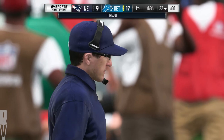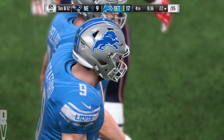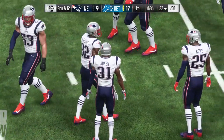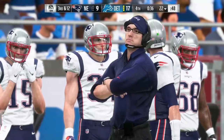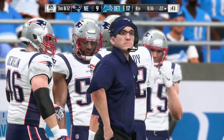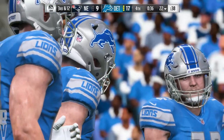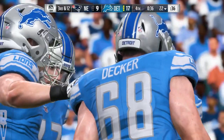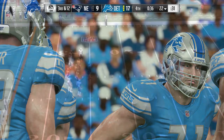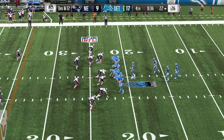And they will take a knee here. The Patriots will take their third and final timeout as it'll come with 36 seconds to go in half number 2. And defensively, a dime look here. 6 DBs on 3rd and 12. No surprise at all.